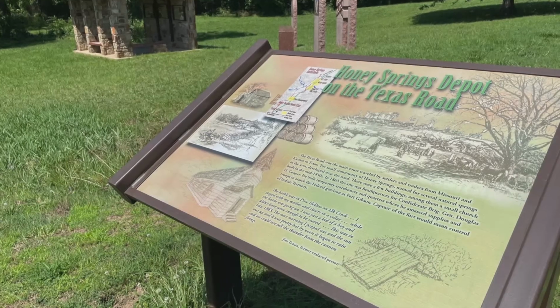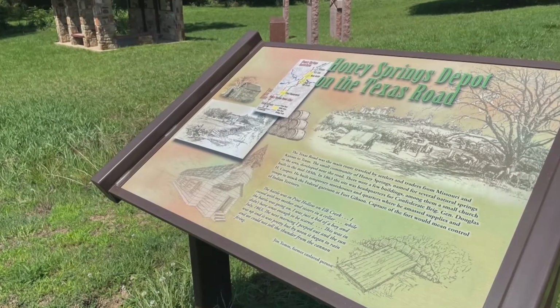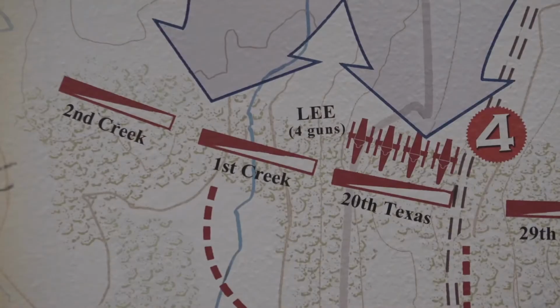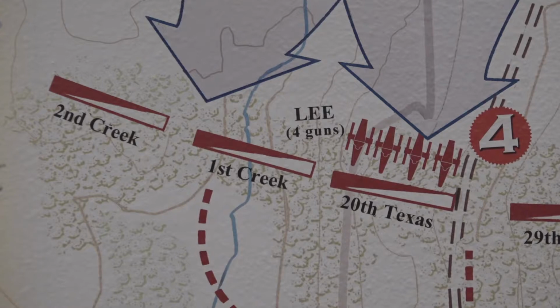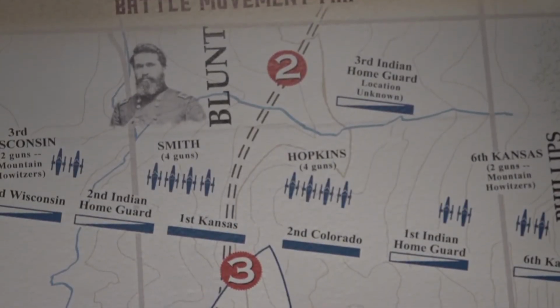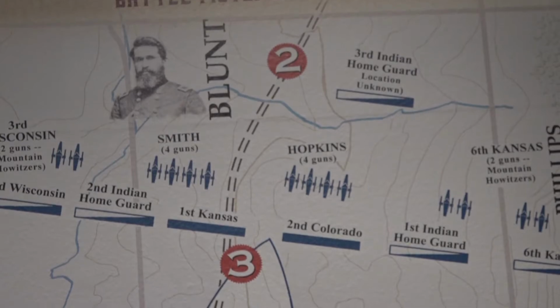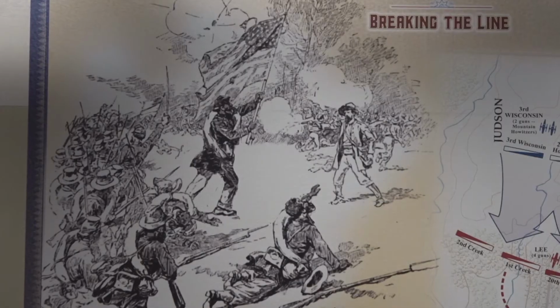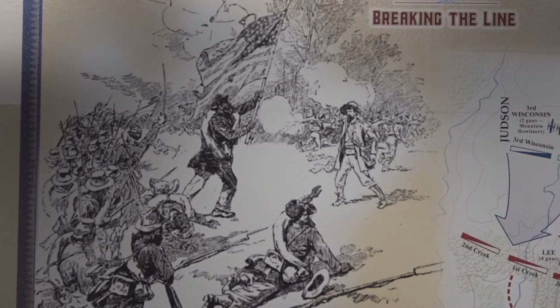Honey Springs was a Confederate depot stationed with 6,000 troops. While General Douglas H. Cooper waited on a 3,000-man reinforcement from Fort Smith, Union General James G. Blunt was at Fort Gibson with 3,000 men of his own. So he decided that he would hit them before he had a chance to hit him. He ordered a night march starting on July 15th, 1863.